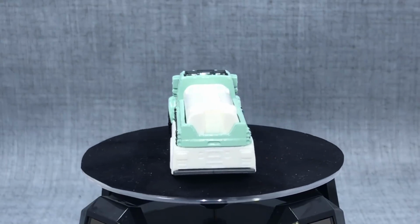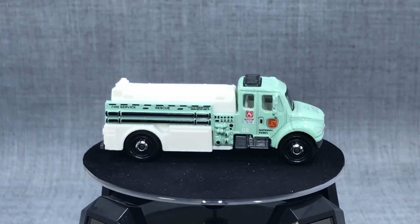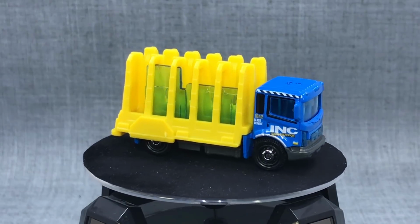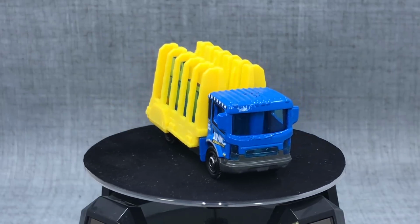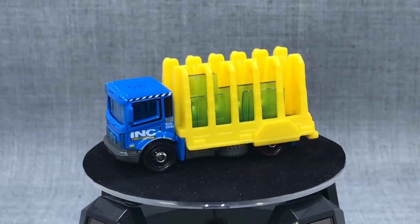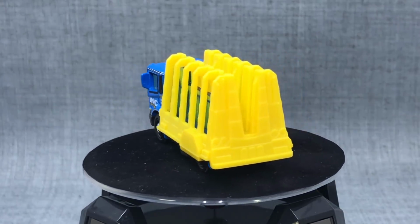As far as I'm concerned, every Matchbox casting that obviously makes sense should sport this deco. This one is no exception. Another favorite deco for you Matchbox collectors is the INC or the ink deco in blue and yellow. Glass Truck gets it now. I should have started collecting these. I don't have all of them.